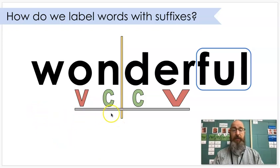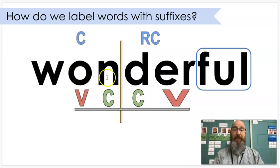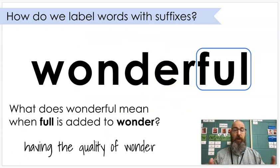Won, wonder, wonderful. It's wonderful that you're learning to read so well. So that obviously is a closed syllable because there's an N behind that O, so that closes it. Now this really doesn't make a short vowel, it maybe makes more of a schwa, but it still is a closed syllable. And then of course this one is R controlled, RC, because it has an ER, or an R controlled vowel in it. Now I put the definite answer there. That was an accident. What does wonderful mean when full is added to wonder? It means having the quality of wonder. It's amazing. It's wonderful. I think you're wonderful.